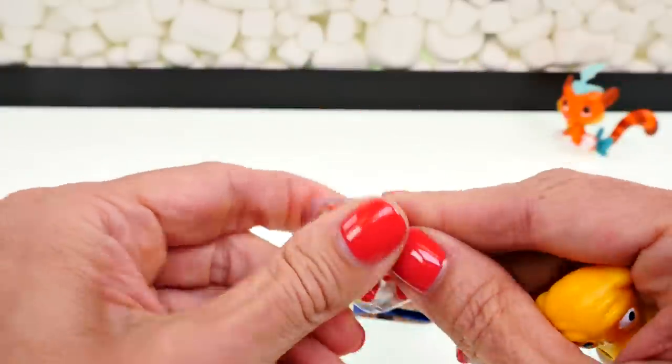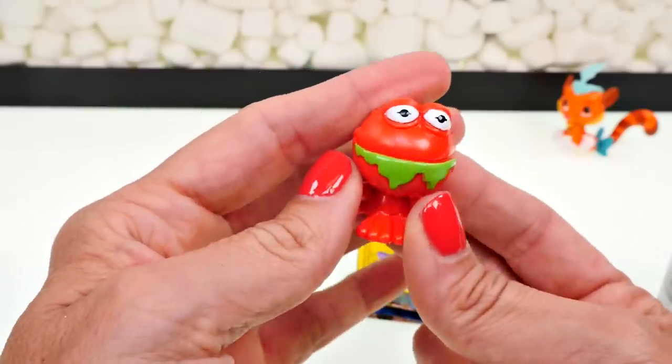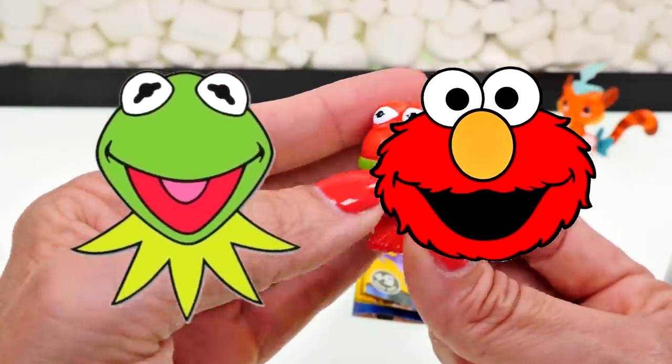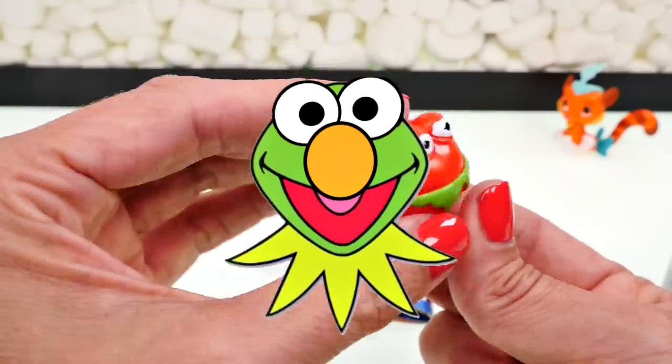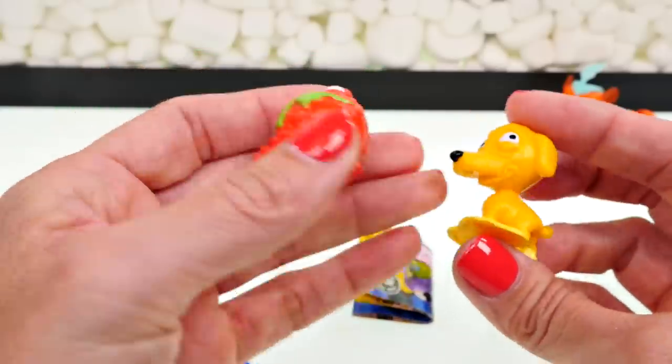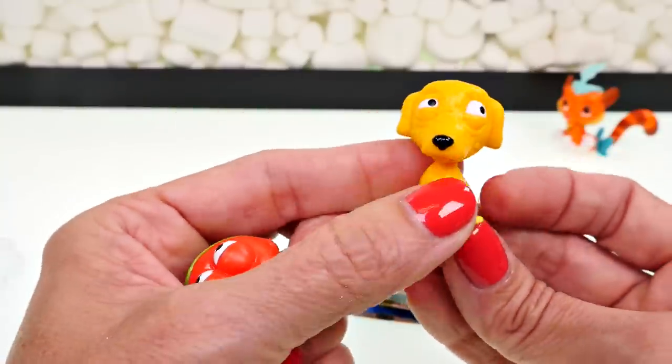Let's see what this is. Oh my gosh, he kind of looks like a cross between Elmo and Kermit the Frog. Doesn't he sort of look like a Muppet with his eyes? It's Elmo the Frog and a puppy dog.